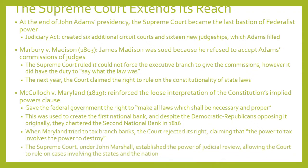And then finally, under John Marshall, they established the power of judicial review, which is to say the court could rule on cases involving states and the nation, which again is something we just assume the Supreme Court does, like if there's any issues between the states and the federal government, it can be brought up to the Supreme Court. John Marshall was pretty instrumental in creating what the Supreme Court would eventually become.